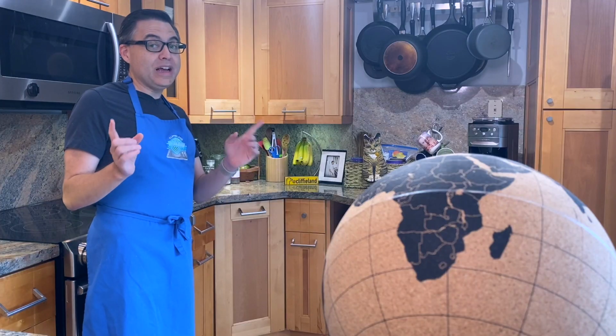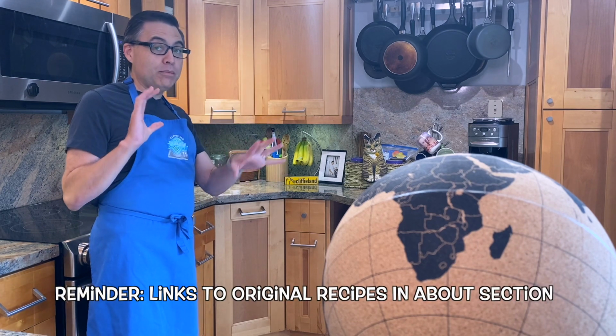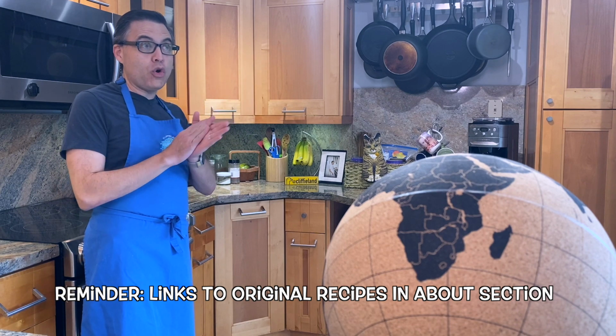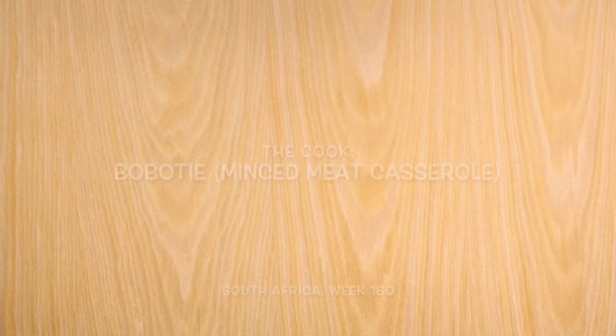Well, that looks good. Now, like last time on the bobotie, I've taken the recipe that's linked in the About section and merged it in with a different one I found online to try to create one that incorporates the best of all those things. So this should be really interesting. It's time to get cooking.